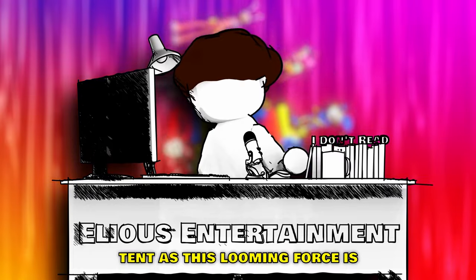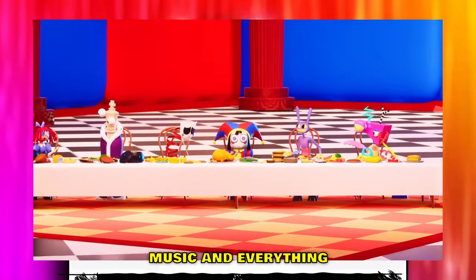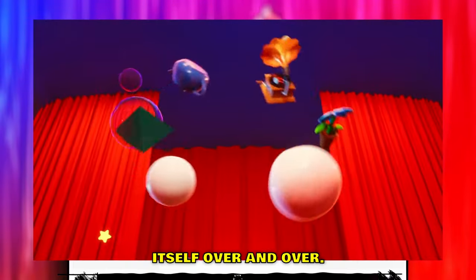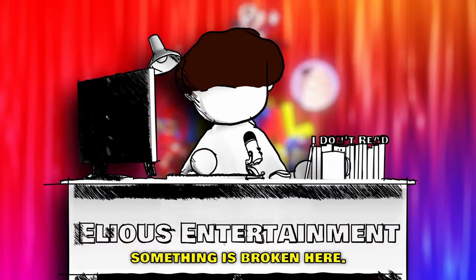The wacky and zany sound effects mixing with the dark and echoey space that is the tent as this looming force is really cool to me. And also, guys, everyone knows that last scene with the swell of the music and everything just on point. Of course, my favorite editing bit was the part in the intro where it literally glitches out and repeats itself over and over. Such a small detail, but such a great sign of, oh, something is broken here.